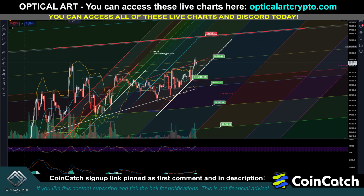But as I said, stay long before this white line right here. We could push all the way up to 96,658. Maybe that's the point you short, but I'm waiting until we cross this point. When we cross this fib channel line, as I said before, every time we cross the fib channel line, we get a drop, we get a drop, we get a drop.